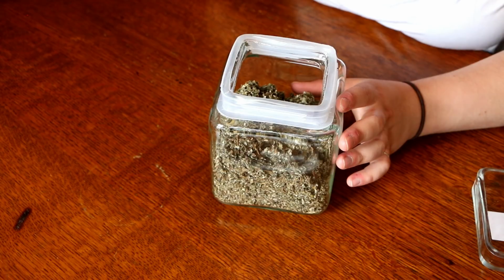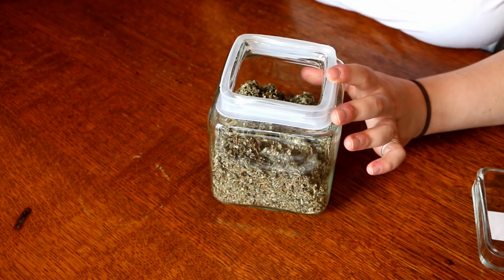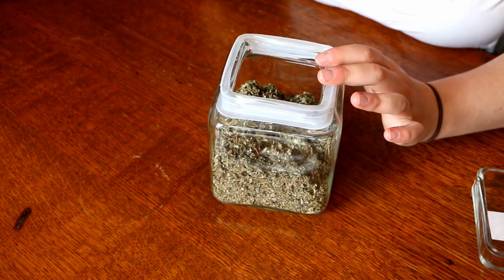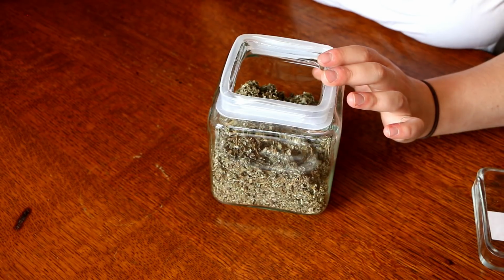Oftentimes during my period, I will get a couple days of pink or brownish spotting after my actual flow ends when I'm not drinking raspberry leaf tea consistently. But when I am drinking raspberry leaf tea, like a few mugs a day during my period, it really, really helps to either reduce or eliminate the spotting that I see afterward.